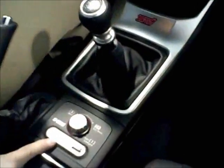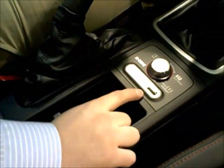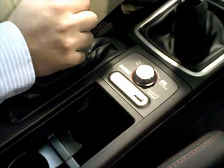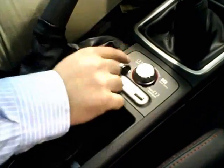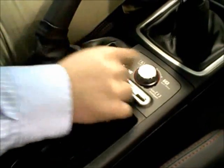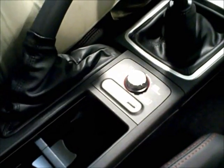Big thing of the STI over the regular WRX is they have what they call SI Drive and driver controlled center differential. The SI Drive actually has 3 different modes. You can push it down and it puts it in what they call Intelligent mode, which gives you your best gas mileage drive. Sport, which would give you kind of your highway driving mode where it's going to get the combo of gas mileage and give you a little bit of power. Or Sport Sharp, which actually heightens all your performance, your best throttle response, your best everything to the car.